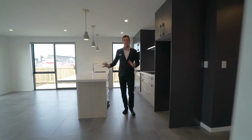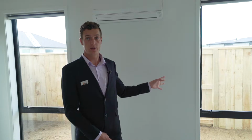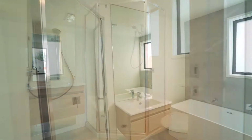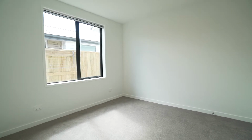Now the open plan layout flows nice and easily into our spacious lounge room, double glazed windows and a heat pump to keep you warm on those cold winter nights. There are three bedrooms, two high quality bathrooms and single car garaging. This home offers the best in contemporary living.